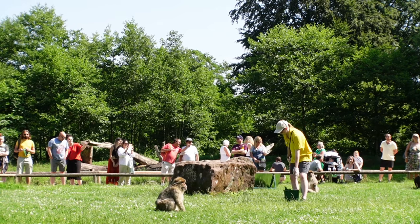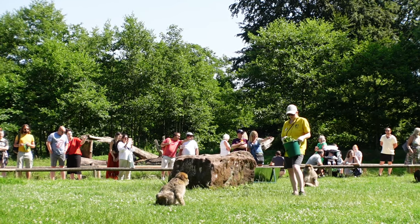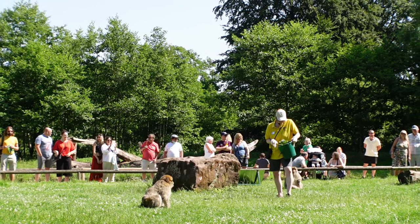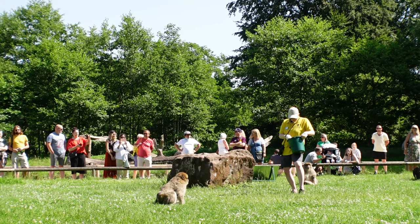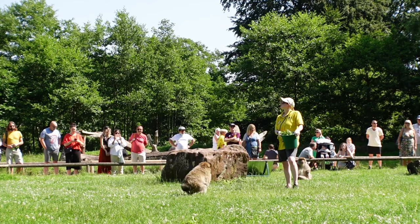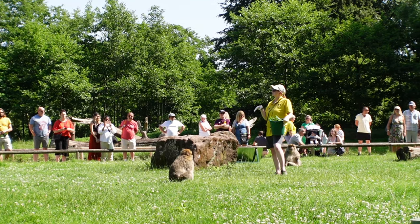We have some of their favourites today. So we've got some kale, some banana, pineapple, melon, grapes in there as well, potato, and some sunflower seeds and wheat grains that you'll see me scattering around in a second.